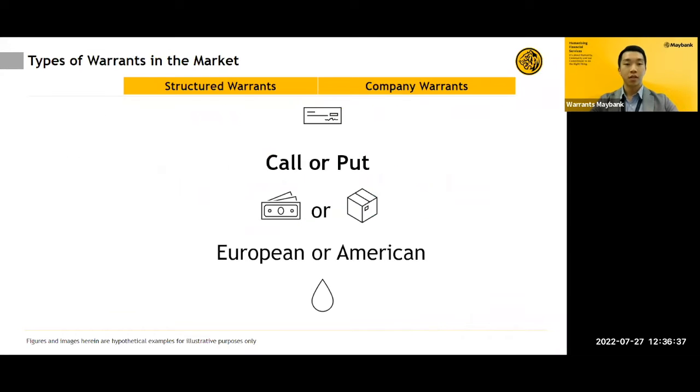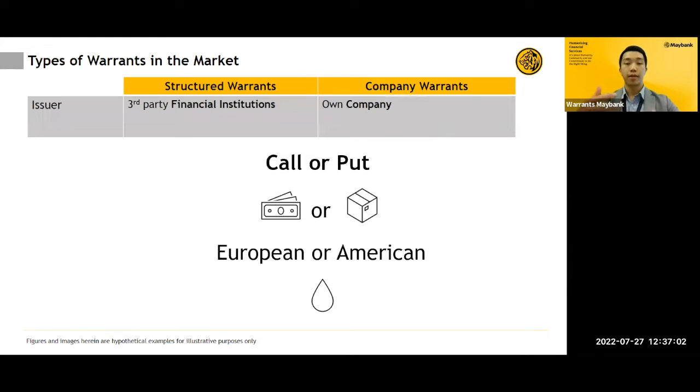Okay. Moving on. Now that we know what structured warrants are, I would like to address the two types of warrants available in the market out there. It is best that I clear this upfront before I go deeper into this webinar. The key difference between the two types, namely structured warrants and company warrants. Firstly, let's begin with the issuer. Structured warrants are issued by third-party financial institutions such as us, Maybank IB, whereas company warrants are issued by the company of the underlying share itself.